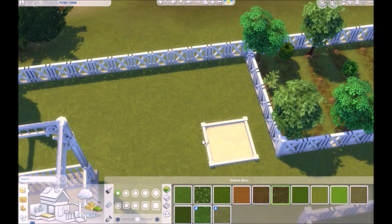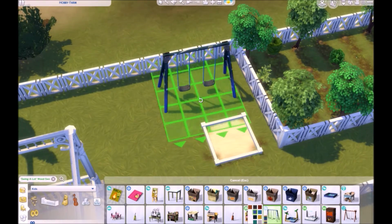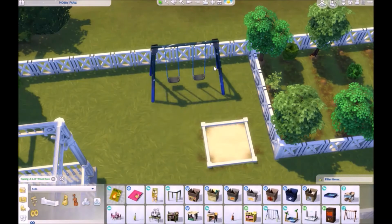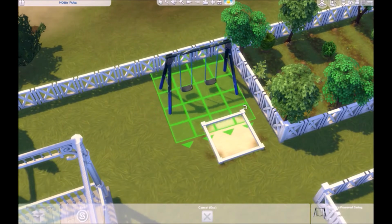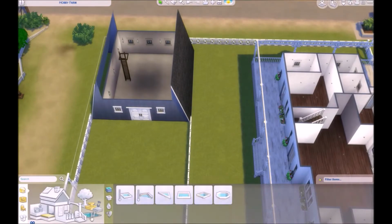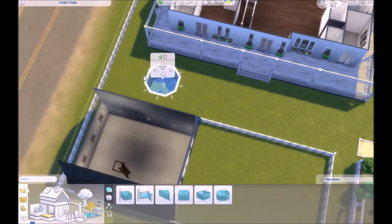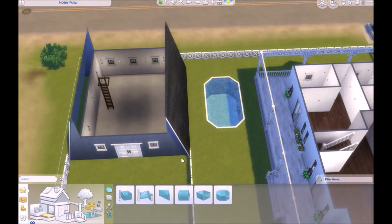Oh, good God. So my 4-year-old came down to see what I was doing, and she sat with me and told me what grandma must have in her yard for when she goes and visits or just plans to live there. So she needed a play area and a pool. She needed a pool. So we put in a pool.